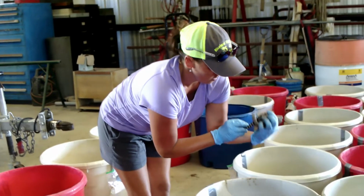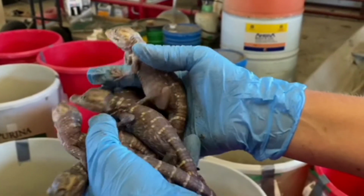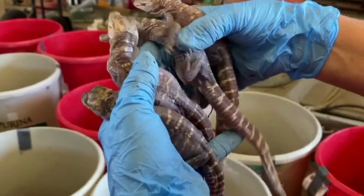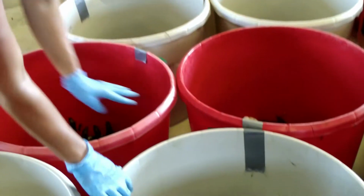There is nothing quite as cute as a baby alligator. We even got to meet some babies with a lighter color. Thank you, Gators Galore, for the tour. Next up, the Anahuac Wildlife Refuge.